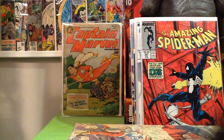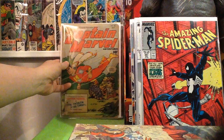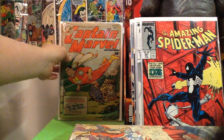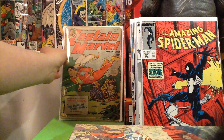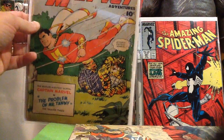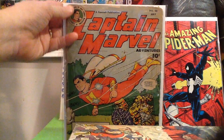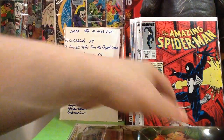And then the Instagram seller that gave me those other 2 books, well, he didn't give it to me, he sold me this Captain Marvel number 86. I paid $20 for this book. So it's got some issues, but anytime I can pick up Golden Age Captain Marvel on the cheap, this will be my 4th issue from this run right now. So I'm happy to grab that.